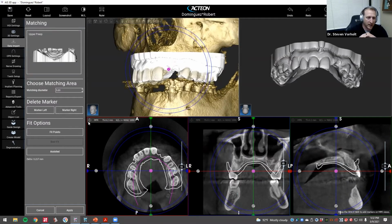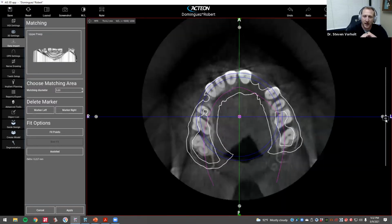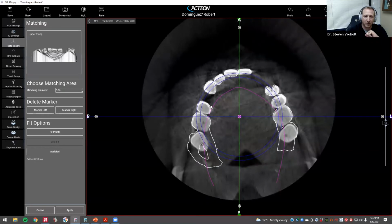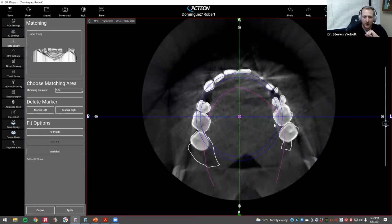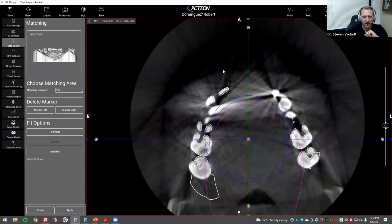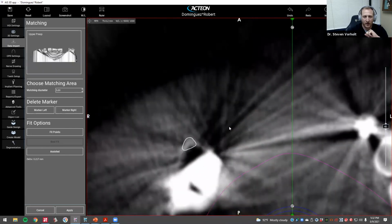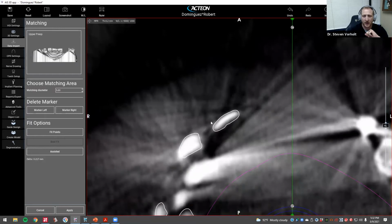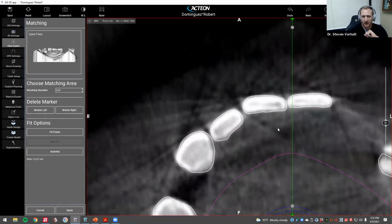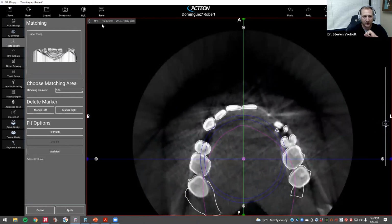So what I'm going to do is blow up this axial slice. As I'm scrolling through, what I want to see is that the outline of this STL model intimately fits with the patient's hard tissue scan. What I'm really looking for is an example just like this. Right when this incisal edge comes in, I see the outline of my STL. So that is a nice stitch in the axial plane.